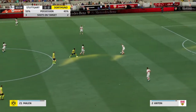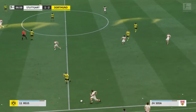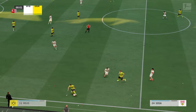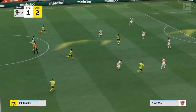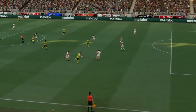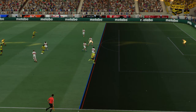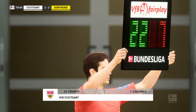Well, no surprise there. The hosts have enjoyed most of the possession, but it means nothing unless they start to be more creative, particularly in the wide areas. Up to this point, they've been too easy to defend against. And he read it superbly. Haaland. Well, if only he had timed his run slightly better. Offside. They've decided that now is the time to go to the bench.